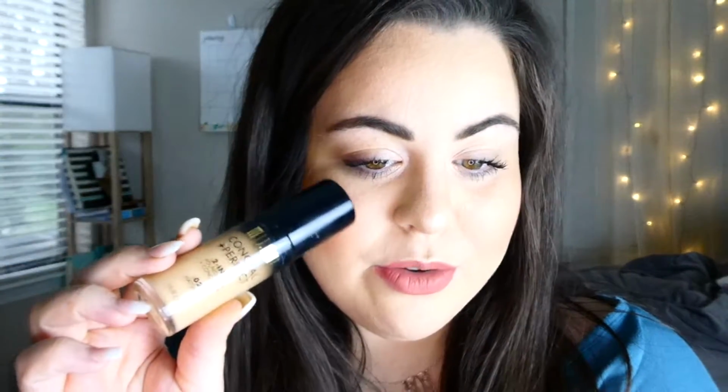So the first one is the Milani Conceal and Perfect 2-in-1 Foundation Concealer. Now, I do just use this as a foundation. I prefer to use a separate lighter concealer. I haven't tried this yet, but I wonder if you got a lighter color of this, if you would use that as concealer. I'm sure it would work great. But I actually think that they just came out with these in a concealer version, or maybe they've been out for a while. I don't know, but I haven't tried them. If I'm totally making this up, let me know. But if you've tried them, let me know down below how you like it.